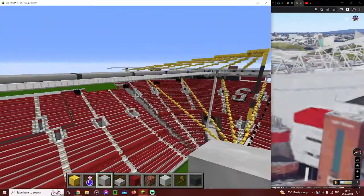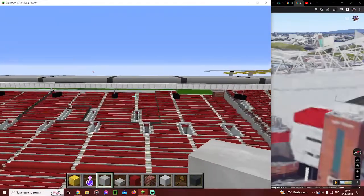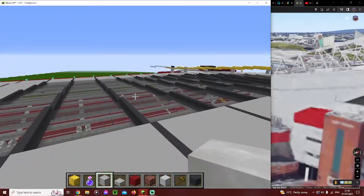Yeah, so we're going to be starting on the exterior of the Sir Bobby Charlton Stand today.